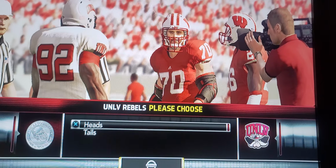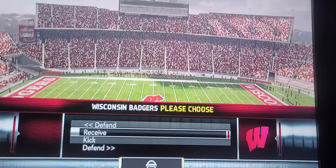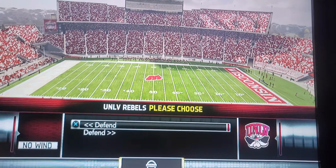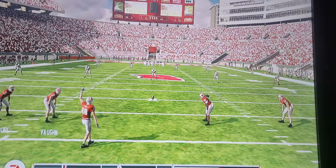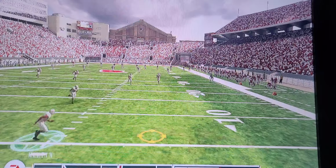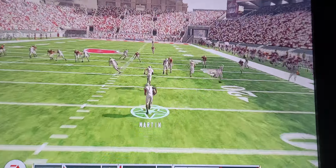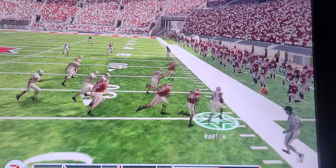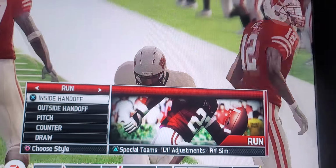Okay, well, we get the toss. We'll choose heads. We lose the toss. Tough. They decide to kick. We receive. We have Martin out there catching the kick to start off the season, and the season starts. Whew, not bad. Not bad for the first return of the season.